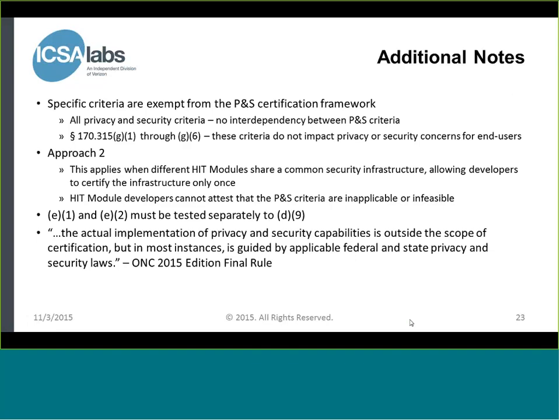One of the things that doesn't directly affect the certification criteria per se, but ONC made a point of stating in the final rule, is that how the actual implementation of these capabilities is done is really outside the scope of certification, but they're still going to be guided by applicable federal and state privacy and security laws. So as you're implementing these features and functionality, just be aware that there may be additional requirements that you have to adhere to beyond the final rule. Next slide, please.